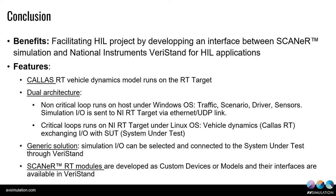Okay. You have this dual architecture where you can, on the one side, benefit from everything that is very flexible on the Windows host side, so you can have many traffic scenarios, drivers, sensors. You have this linked, and you have the critical loop that can be executed on the RT target. It's a very generic solution because simulation I/O can be very easily configured and connected with the system under test. Okay, so it will really speed up the development of your hardware in the loop project, and you have these SCANeR RT modules that are developed as custom device and as model, so that all their interfaces are completely exposed in VeriStand, so you have the complete flexibility to connect the simulation with the system.